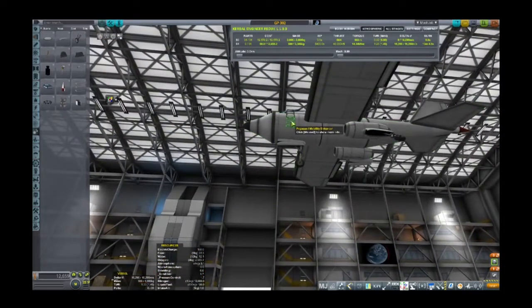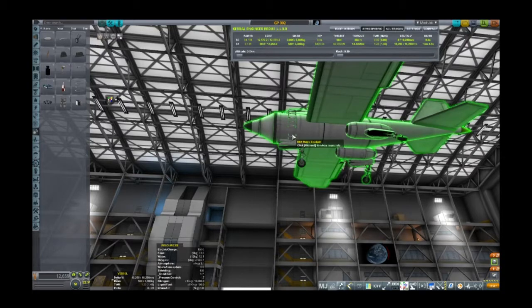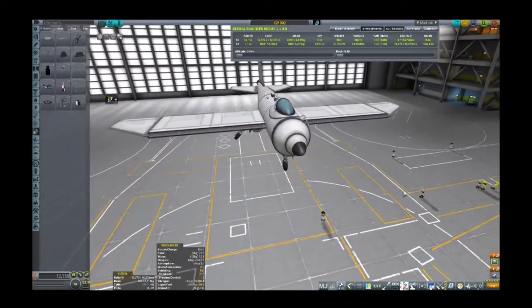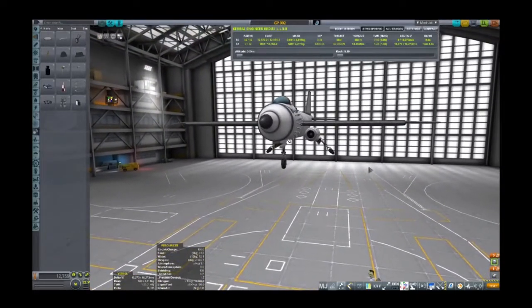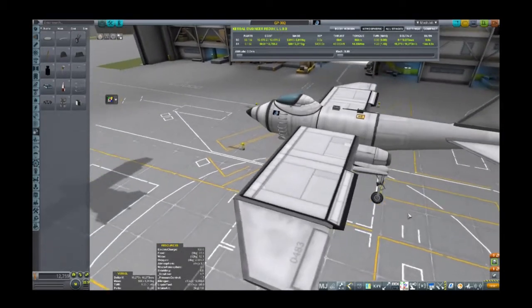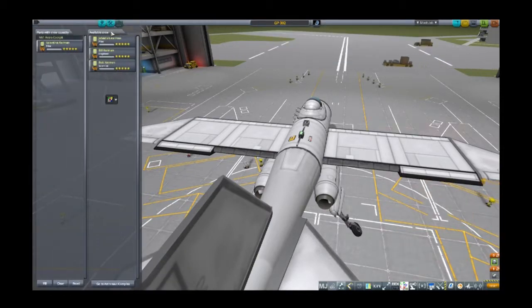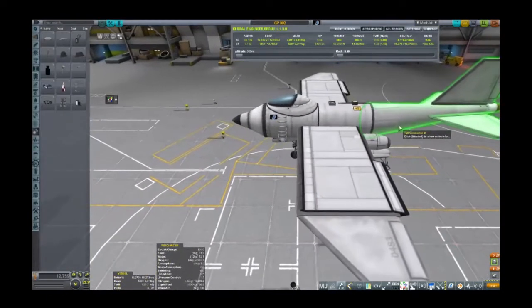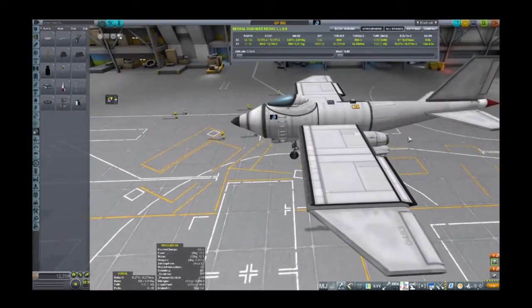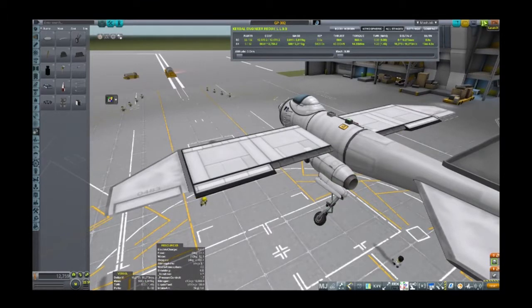Which is not funny when that happens. Actually a little bit annoying. Now we should be able to get back in the craft. That is ugly. Okay, so on that, let's see who Valentina is. Ready to rock and roll. Yeah, good luck, Valentina. Probably going to need it.